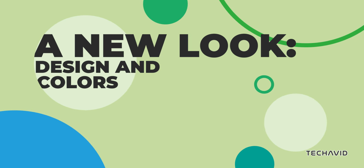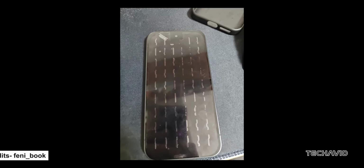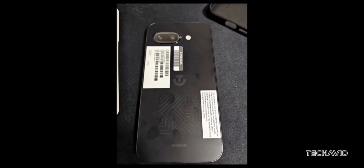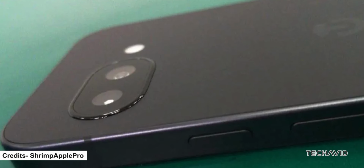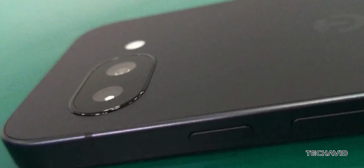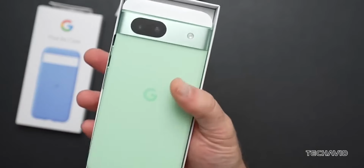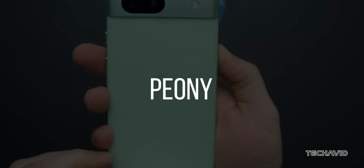If leaked images are anything to go by, the Pixel 9a is shaking things up with a design overhaul. Say goodbye to the iconic camera bar, and hello to a flush camera island that blends seamlessly into the back panel. The subtle raised rings around the lenses add a touch of practicality while keeping scratches at bay. The Pixel 9a will likely come in 4 colors. Porcelain and obsidian make their return, joined by fresh shades of peony and iris.